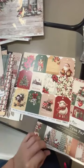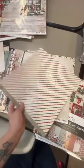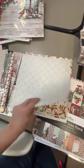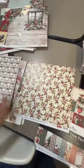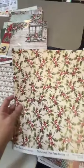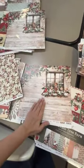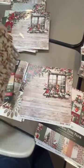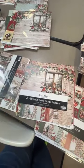Here's D. We have that one? Yep, we have that one open stock. Oh yeah, it's got the stripe. Here's E. Here's F. And then back to A again. So that is the Basics collection kit for Christmas Tree Farm.